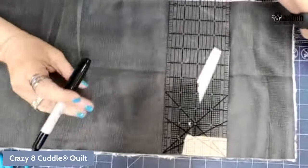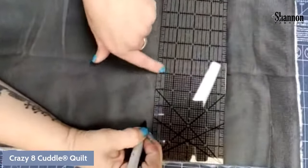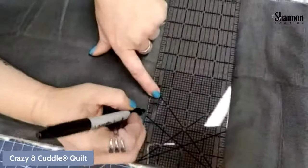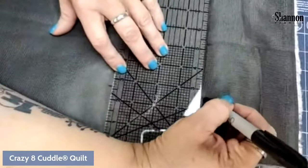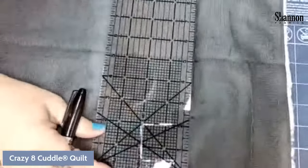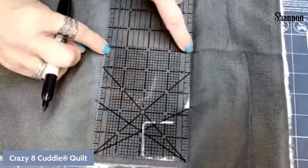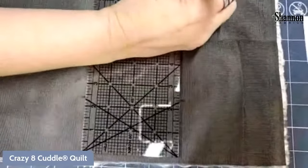Got it. All right. So I'm going to mark that. 2.5 would be 5. So just over 2.5, right? Mm-hmm. Thanks for double checking my math. I appreciate it. So I just squished this down so that 5 inches was on the line because that's easier for me to count 2.5 and a little.